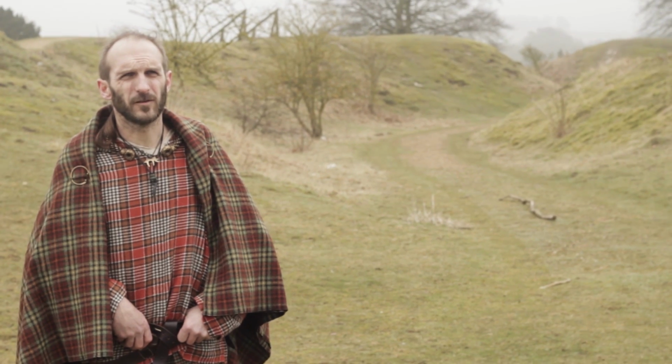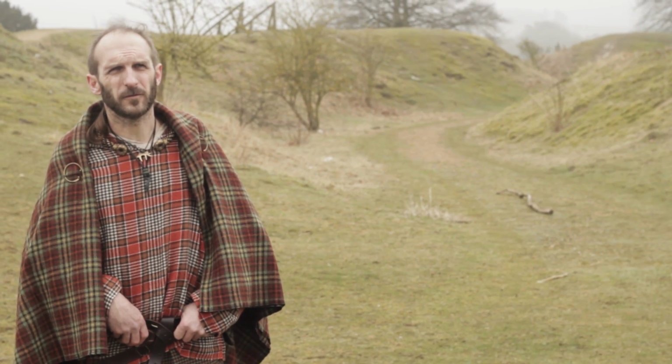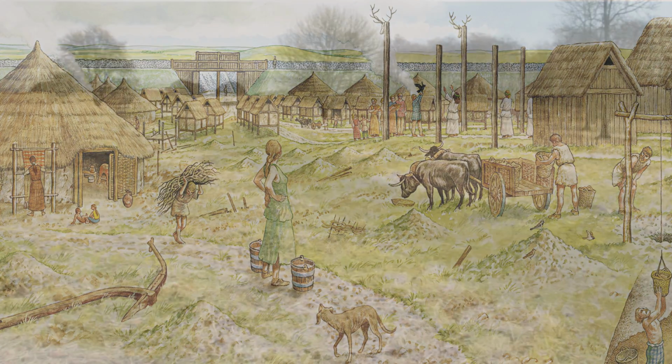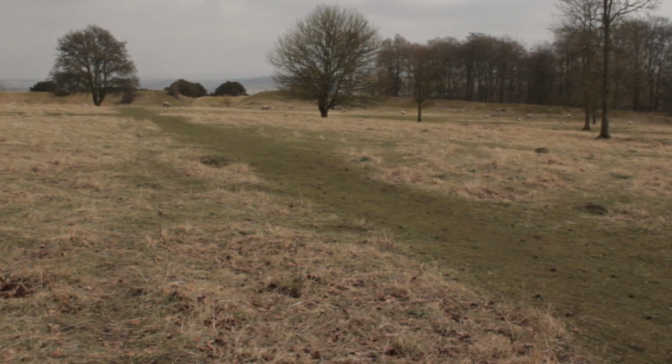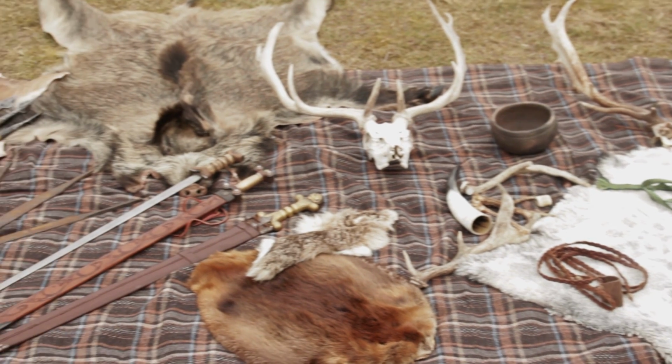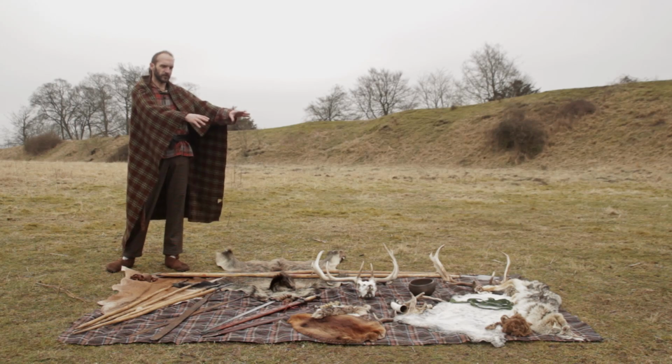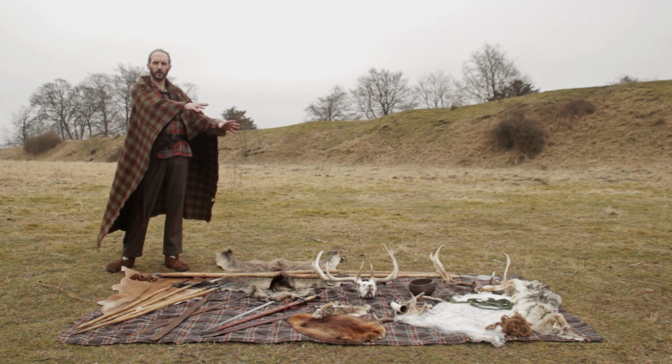The evidence of battles at Danebury were found when they were excavating the front gate. It was found that several portions had actually been burnt down, presumably in some form of conflict. Here we have a selection of Iron Age living history items. On this side we have weaponry, and on that side we have day-to-day living history, what you'd have used in day-to-day life.